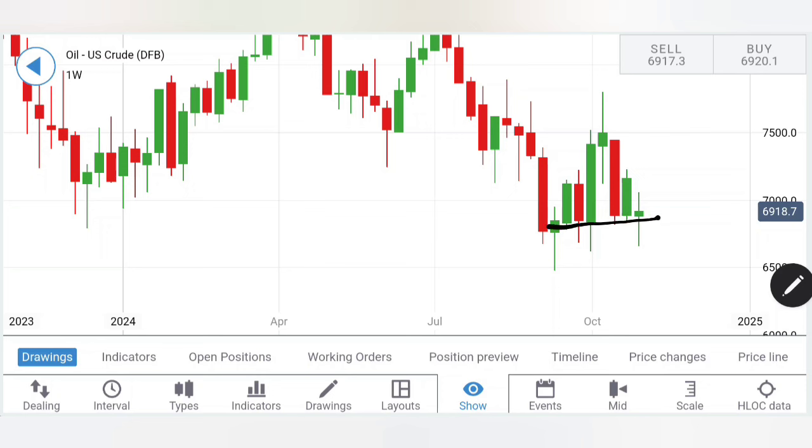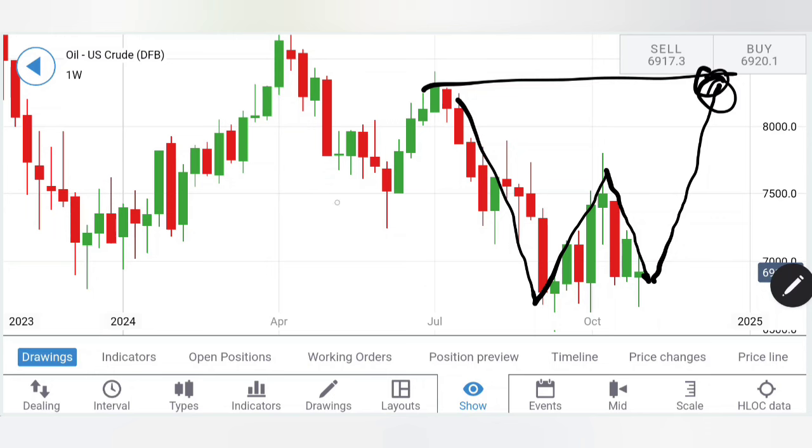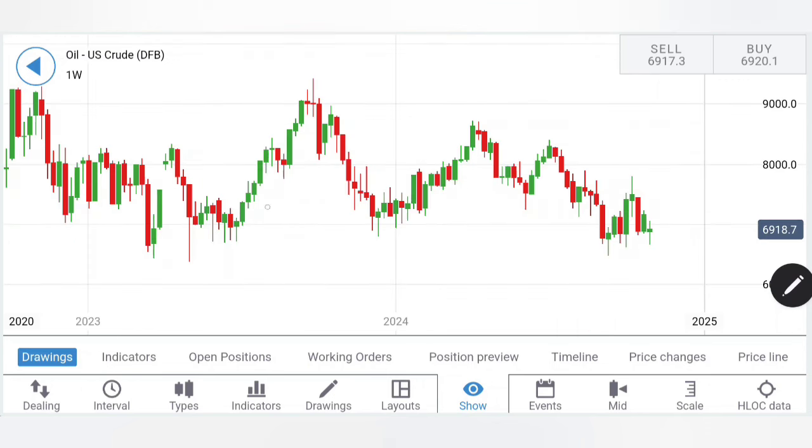But I will again say, look at this, it is ideally positioned for it to form a double bottom and show a recovery from the current levels. Look at the formation, drop, retracement. So ideally I'll be looking forward to a W here, where the next top is going to be towards 84, 80. Yes, it has formed a very strong base here.